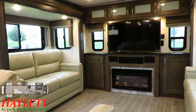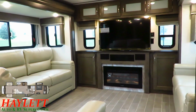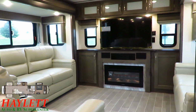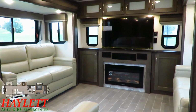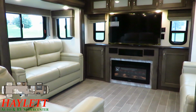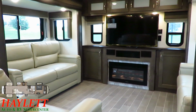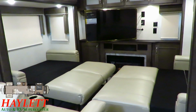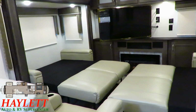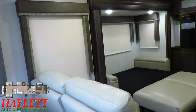Now, this TV is on a swing arm mount, so if you do want to pivot it around to face the theater seat and one of the sofas on the side for a more social seating engagement, you can do that. But of course, one of the benefits of this floor plan is that we maintain an excellent amount of guest sleeping capacity in a couple's luxury fifth wheel. And just like that, we convert into stealth mode. We've got all the night shades drawn here, so you can see you've got incredible privacy here.